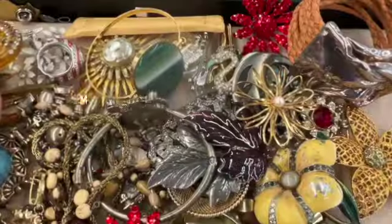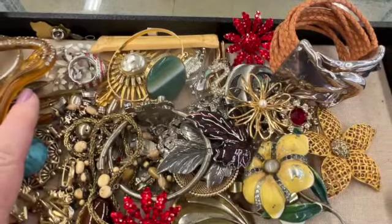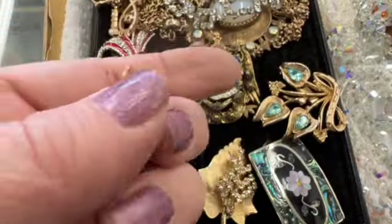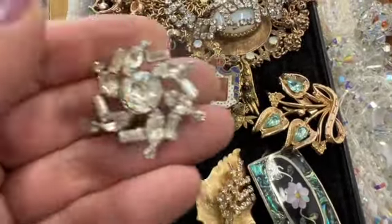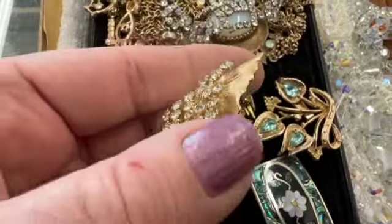Well, I think that's pretty nice. Pretty nice. Didn't pay a lot for anything, but I only got $50 for that, a whole lot. That's okay. I don't complain. I get what I get and I don't get upset, as they say.